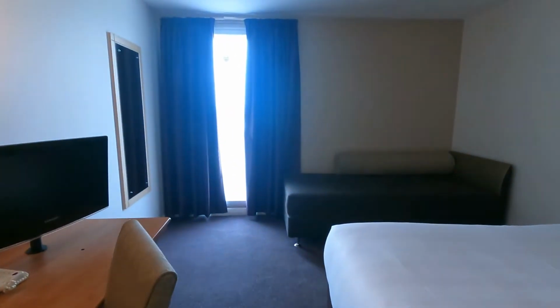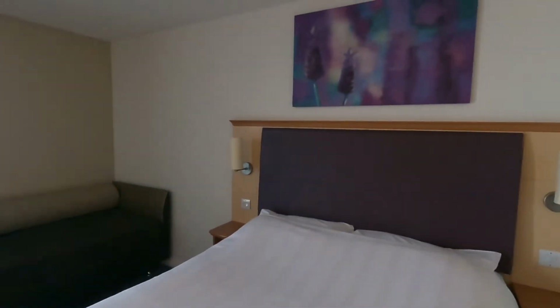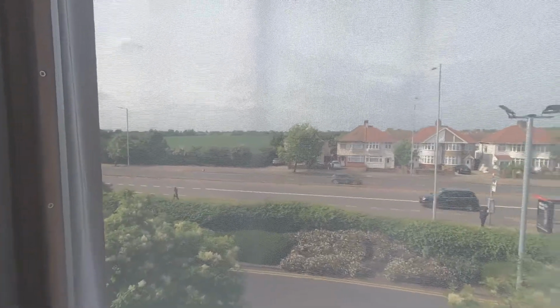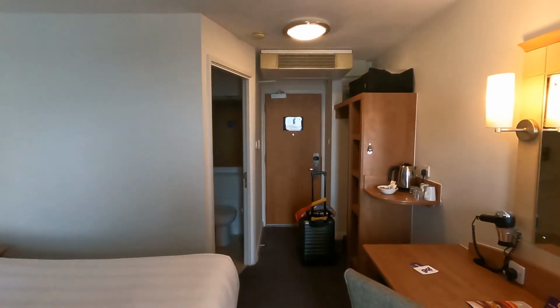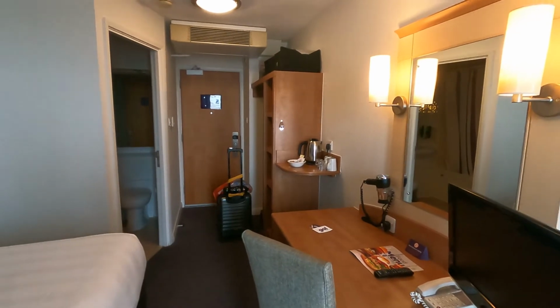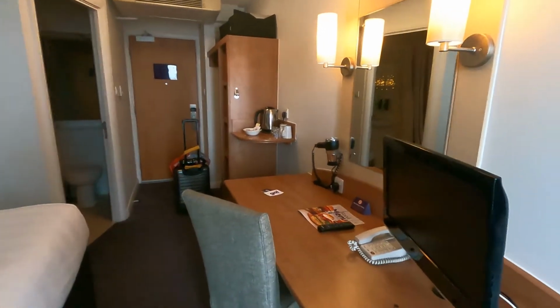We're in the room. This is a bit of a mishmash. On the other videos I've seen of this place, it's a bit old styley. So I've got a nice view of Bath Road, there we go. I did want an airport view, but no. Anyway, so this is like an old style room. They've got newer refurbished rooms at different hotels, but they're sort of showing signs of age. So these are older still.